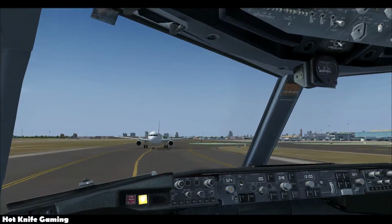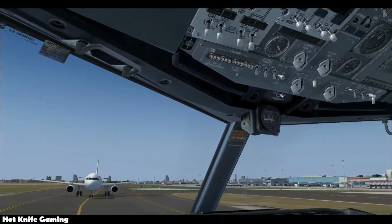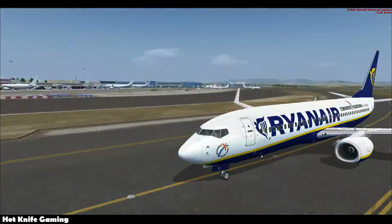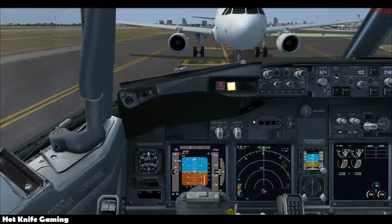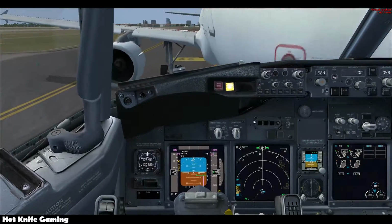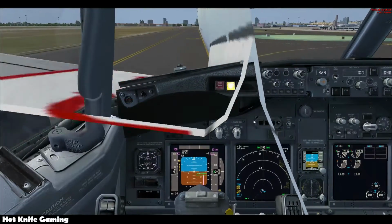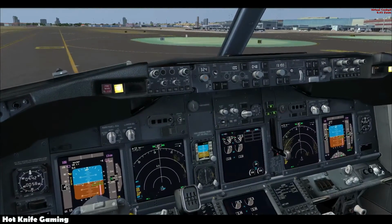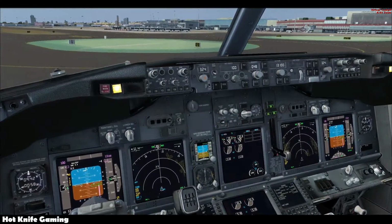It's apparently the current taxi. Well, rip the Iberia A320. Or Iberia Express, sorry. Oh god. It's always weird going through aircraft. So we can right turn down here.